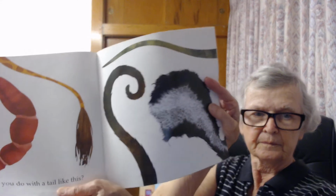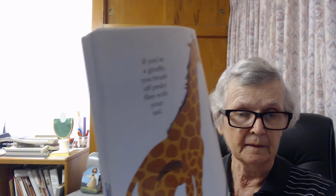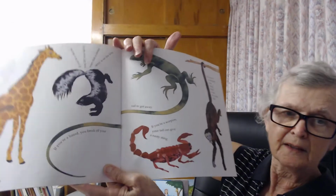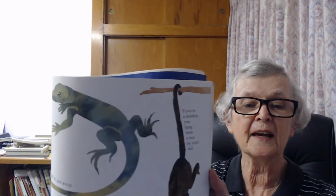What do you do with a tail like this? If you're a giraffe, you brush off pesky flies with your tail. If you're a lizard, you break off your tail to get away. And here's the tail of the lizard. If you're a skunk, you lift your tail to warn that a stinky spray is on the way. If you're a monkey, you hang from a tree by your tail.